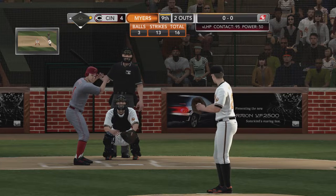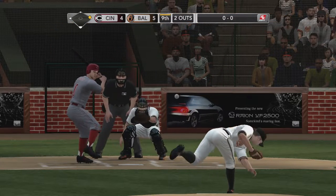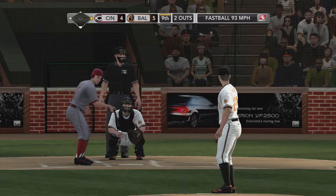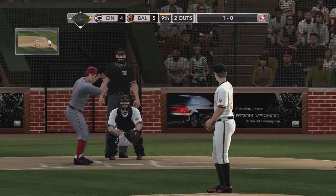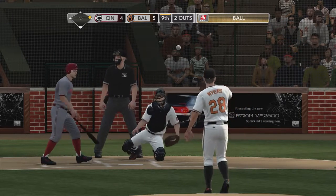A runner on first with two outs. First pitch on the way. Myers, too far outside. That's a ball. Well, he tried to go outside on the outside corner with that fastball right there. Just got a little bit off the plate. He's got to be careful, though. You don't want that hitter to get his arms extended. At the belt, the 1-0. Down and away for ball two.